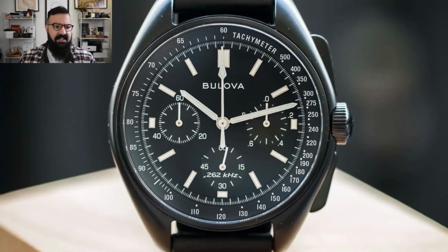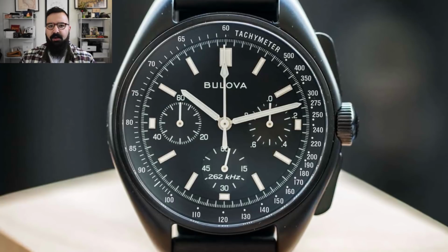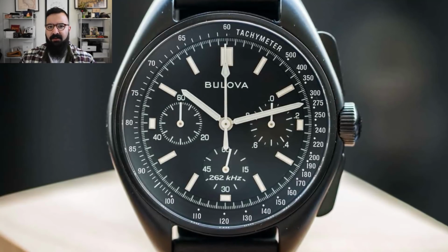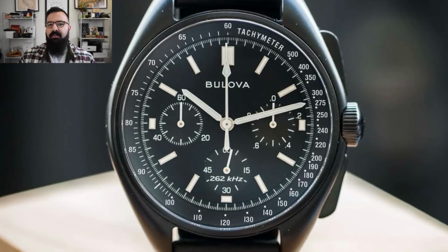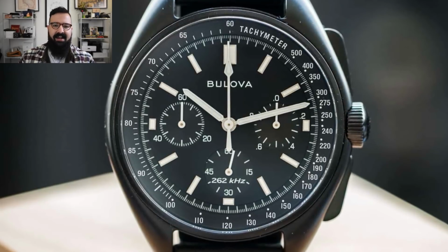I've worn them, I've seen them, I've handled them. I've never owned one. And they're so affordable. You can get them brand new for under 400 bucks sometimes. It's just a no-brainer. So yeah, I think the Bulova Lunar Pilot, that's something I want to add to my collection in 2020.